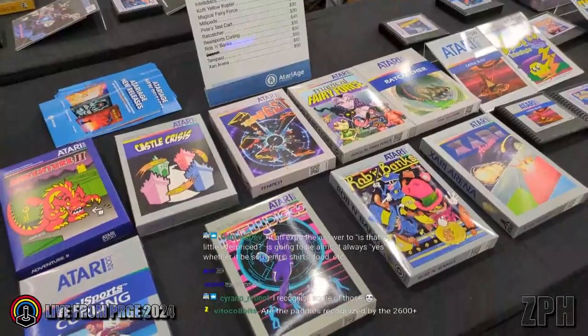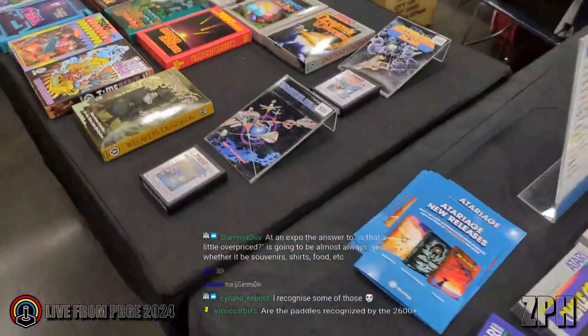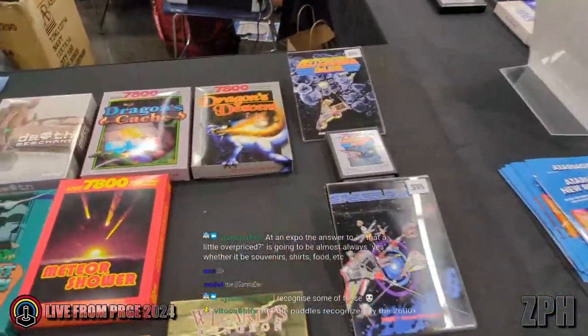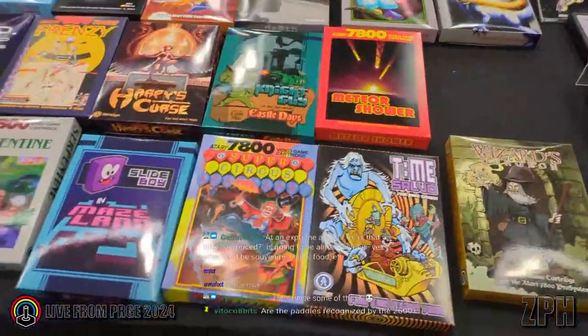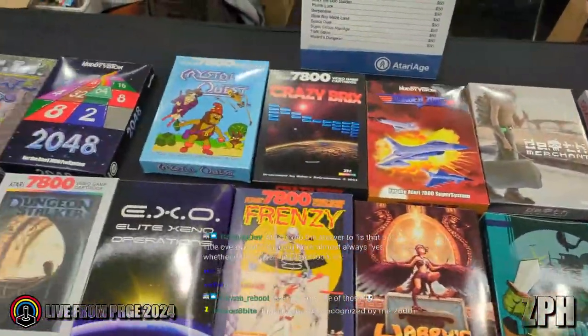And here's the 5200 section. Here's the 7800 section here. These are the older titles for the 7800. And they've got a new section over here.